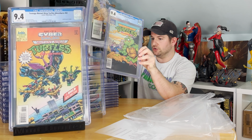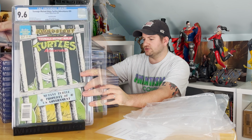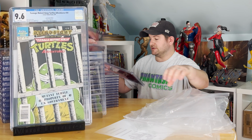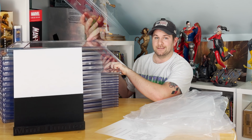I think we're actually doing quite well. 60 getting the white pages, 9.0. I think it all was white pages, so that's awesome. Number 59, white pages newsy, 9.6. Very nice. Like I said, the end of this run in particular is extremely low print.